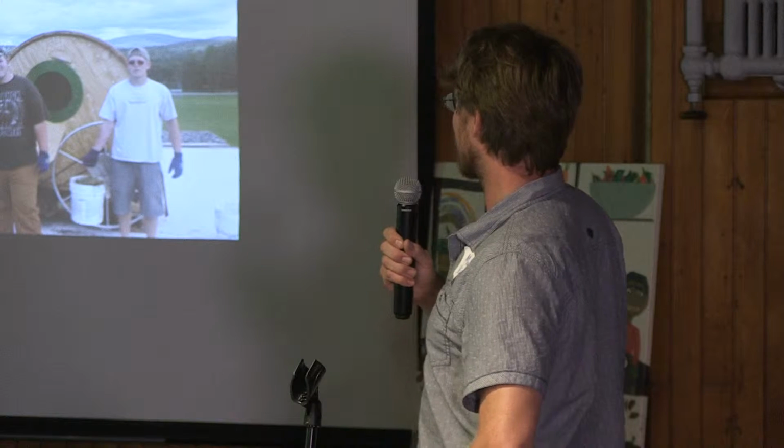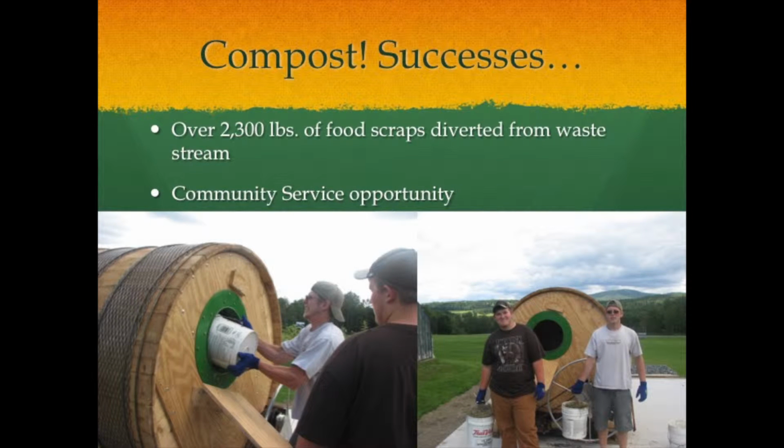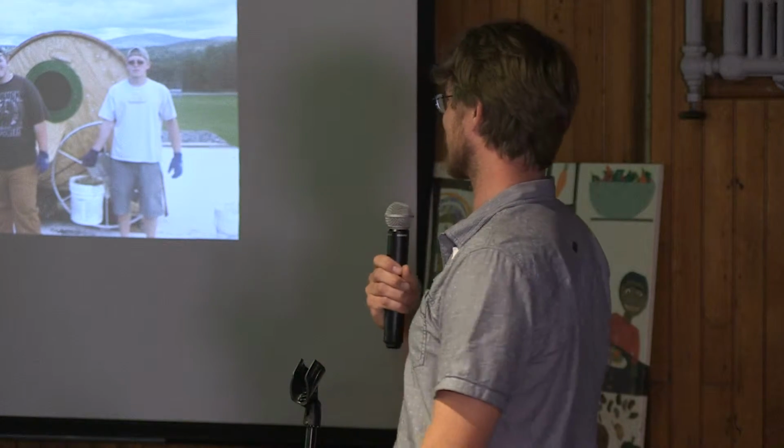So over 2,300 pounds of food, so over a ton of food scraps, we diverted from the waste stream, which is great. It's wonderful. The challenge of having them work became community service for the high schoolers. Them actually doing the paperwork for that still hasn't happened, but the opportunity is there for them to do if they so want to. Okay, next slide.